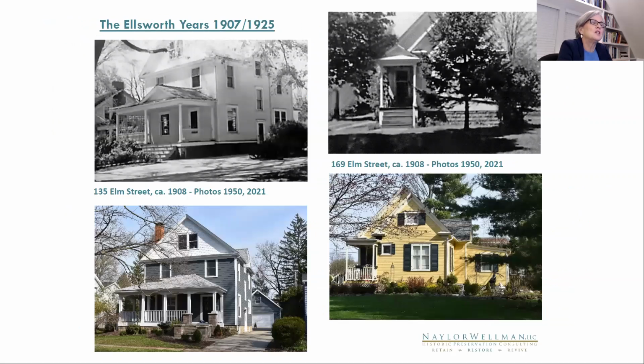So turning to the areas of houses within the boundary increase, during the Ellsworth years of 1907 to 1925, I've just put some of the houses up on the screen. At the top row, we found a wonderful collection of 1950 photos of houses in this area. And at the bottom of the screen is what those houses look like today. So these two houses are 1908. So this is just as Ellsworth is coming into town. And they look remarkably the same.